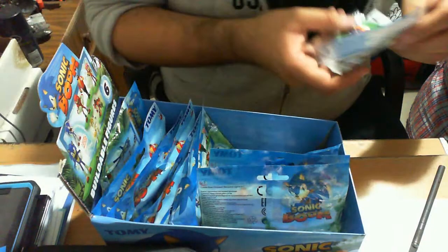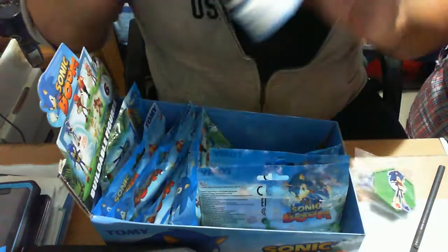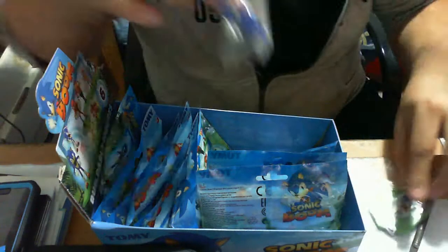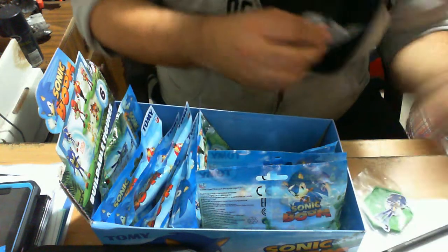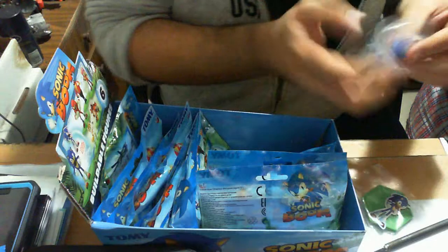That's my second one. Like I said, they're exactly the same in the way they look. I mean, not the way they look, but the pamphlet. And this time I got myself Sonic, which I think is absolutely great. And as per the norm, I'm going to open this up, because that's what I do, and that's how I do things.